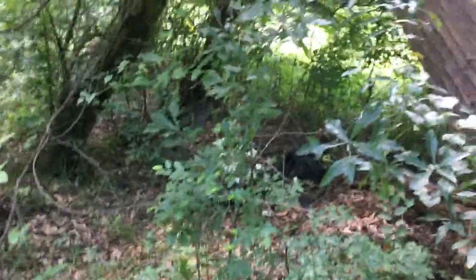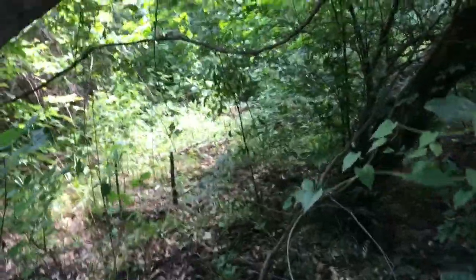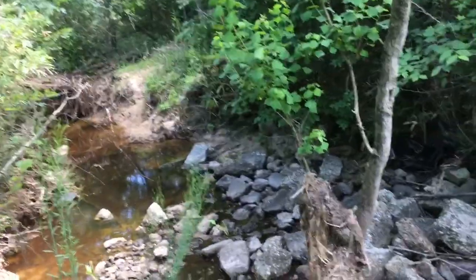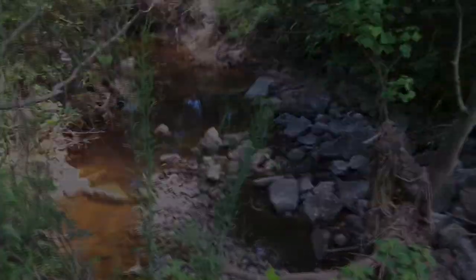So what we're doing right now is walking to our cottonmouth spot, but we might see a snake on the way there, just to give you a look at the habitat we're walking through. There's a tarp. Hopefully there's like a water snake or a cottonmouth in this. So I'm gonna look around.